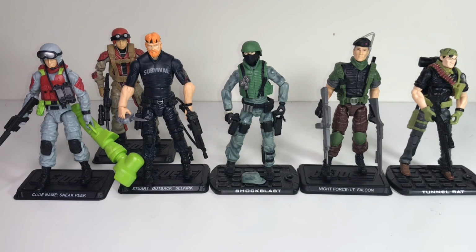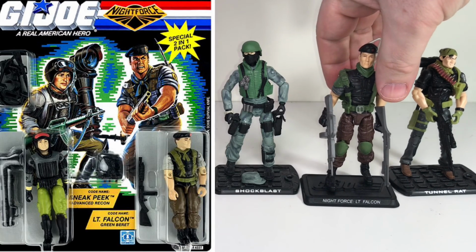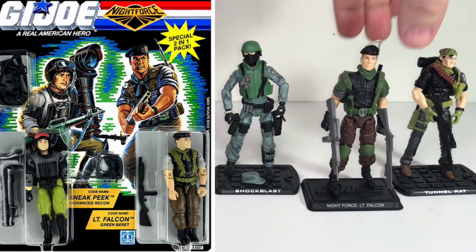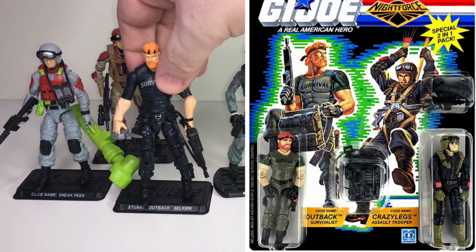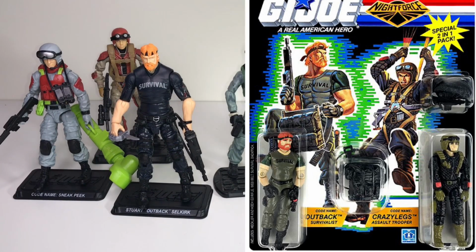So of the original Night Force figures that we didn't already cover in this video, there was Lieutenant Falcon, and we did get a Night Force version of Lieutenant Falcon. This guy was released in 2014 as one of the Collectors Club figure subscription services. We did get Outback here, so the Night Force version of him came out in the Cobra Island box set.